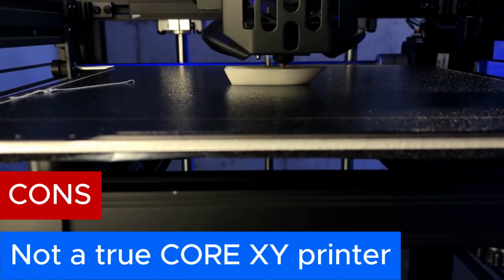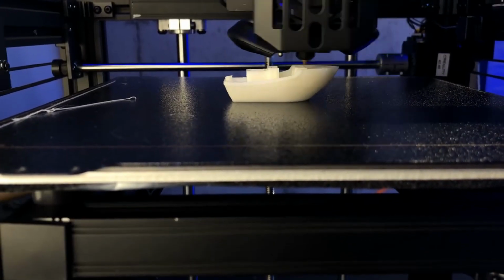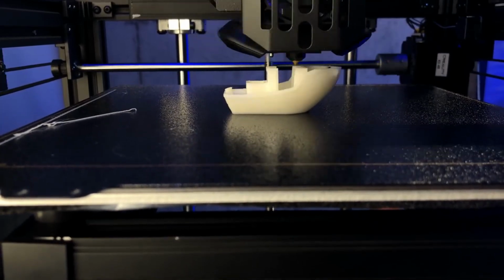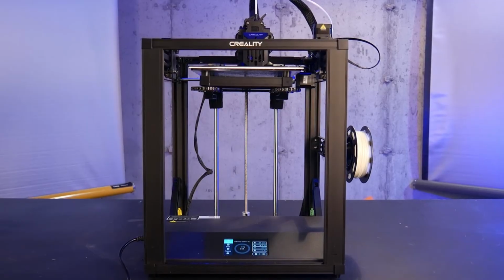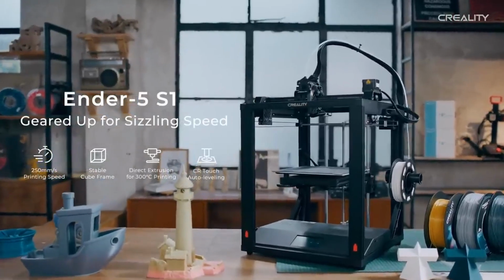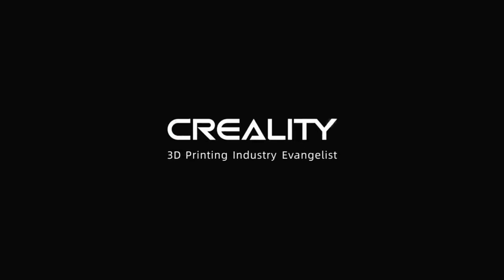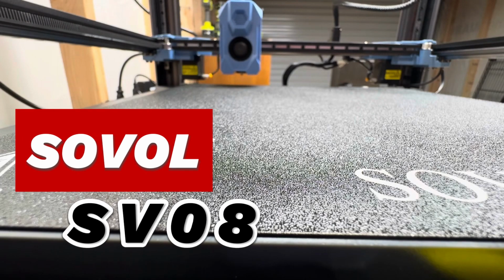There's no doubt the Creality Ender-5 S1 is a big step up from the Ender-5. This is a completely overhauled machine with so many additions that help dramatically boost the printer's performance. For keen enthusiasts, modelers, product designers, and anyone who wants top-of-the-range quality from a mid-range price machine, the Ender-5 S1 won't fail to impress. Sovol SV08.